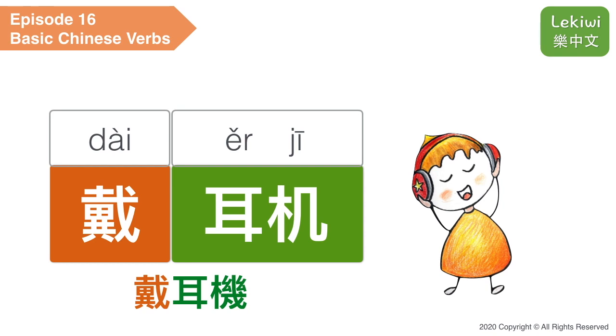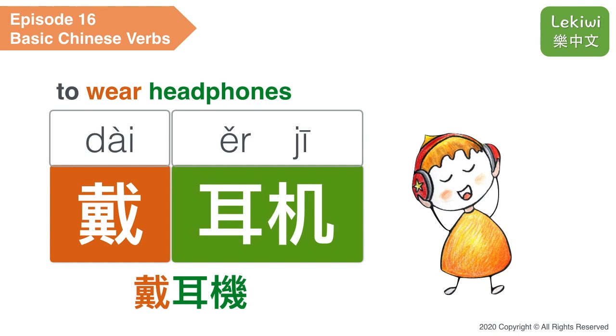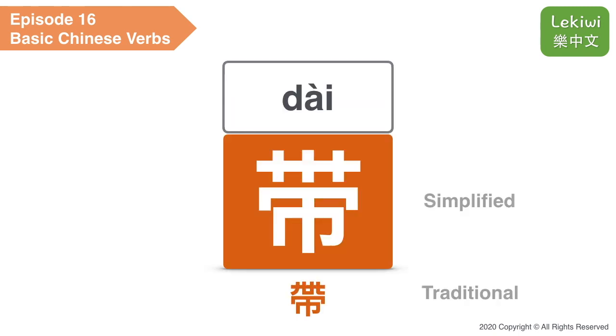The second phrase is to wear headphones. 戴 means to wear. 耳机 means headphones. 戴耳机, 戴耳机, 戴耳机. Great! The next verb is also pronounced dài but you use a different Chinese character when you write it.